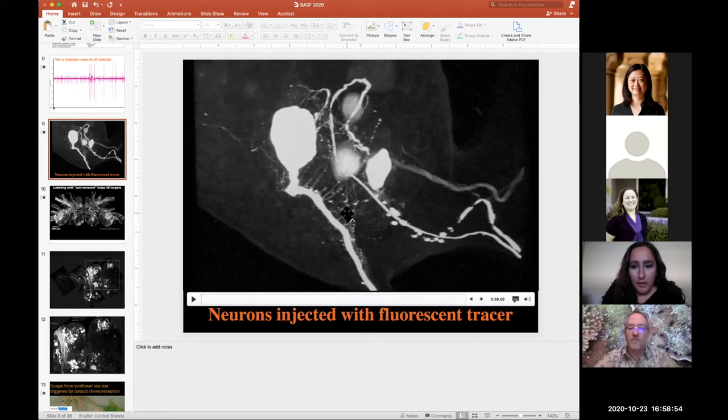And then another question from Megan is, what are the advantages of having macroscopic scales, assuming the cell in question isn't one of those motor neurons that goes from spinal cord to foot? Yeah, no, that's a really good question.